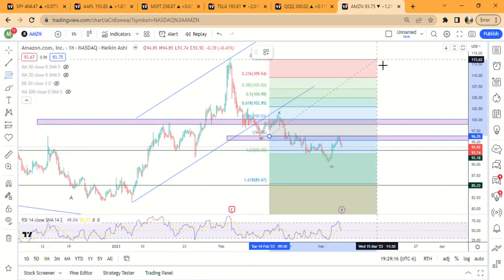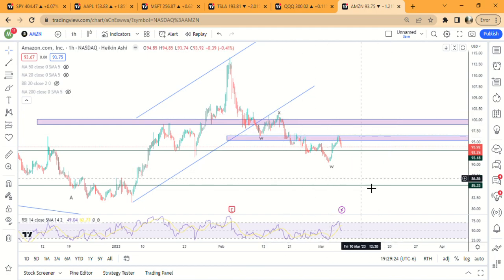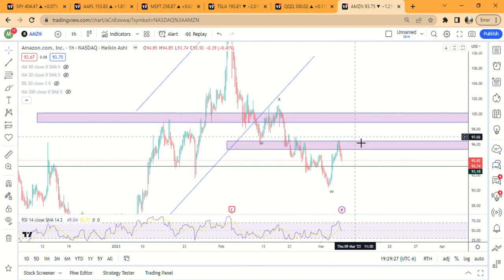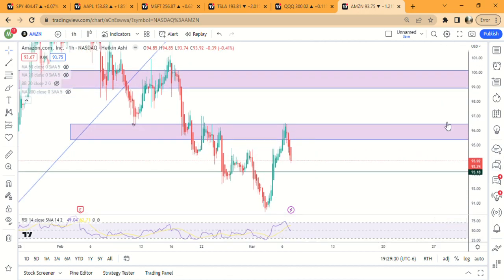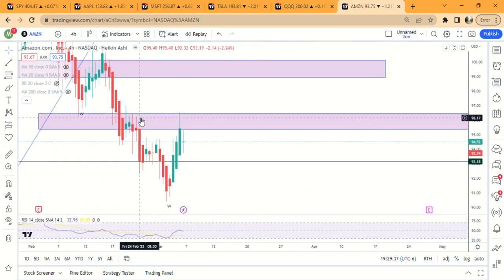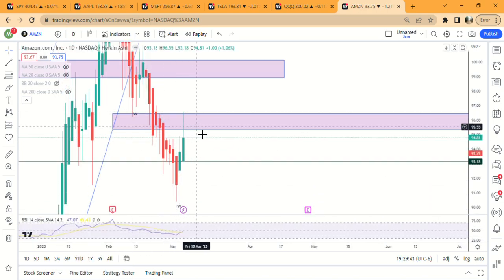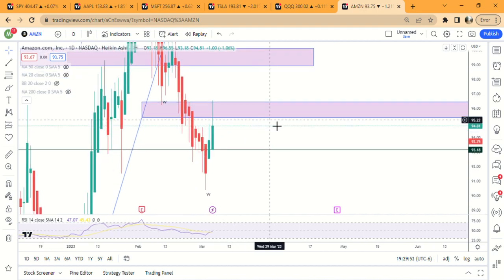The W wave right here, down here at 85, is the 1.61 fib. This again also hit a little bit above it actually. We go to the 4-hour. It hit above this right here, maybe on the daily. Yeah, it broke out of this, but then it came right back. So it went up a little bit higher than I thought it would, but still came back down here and finished at 93.75.